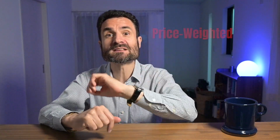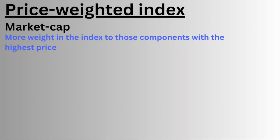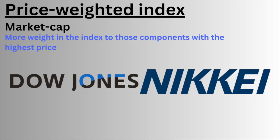Now, let's go to the price weighted one. Here the definition is relatively simple. The higher the stock price, the higher your weight inside the index. The way it's calculated is they take the sum of all the stock prices of all the components in the index and divide it by the number of components, and you get your index value. Sounds very simple. I simplified it as much as possible, but that's the way it works. So the higher your share price, the more weight you have in the index. And here, the most well-known are obviously the Dow Jones, and for Japan, the Nikkei.